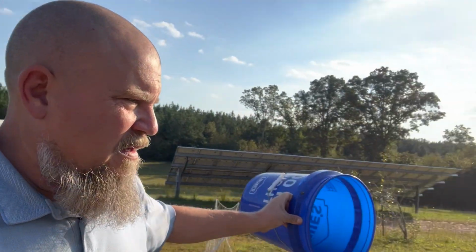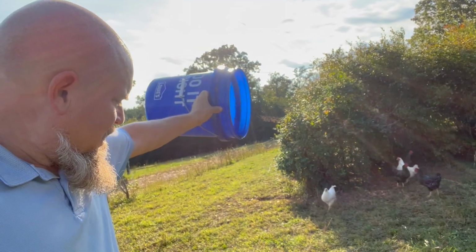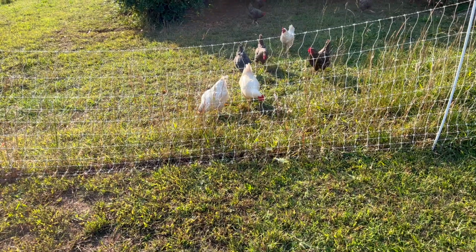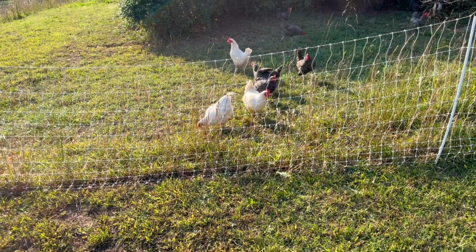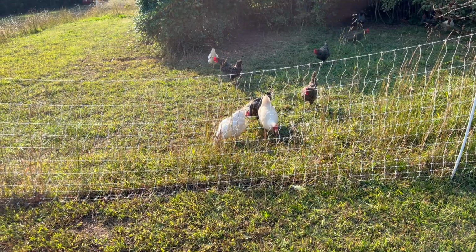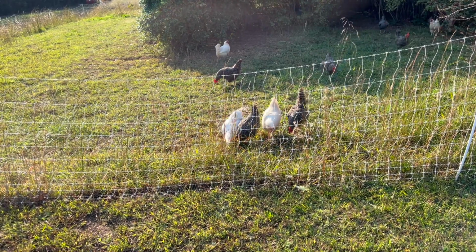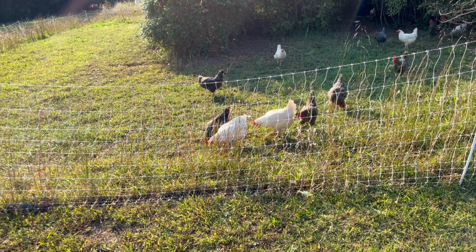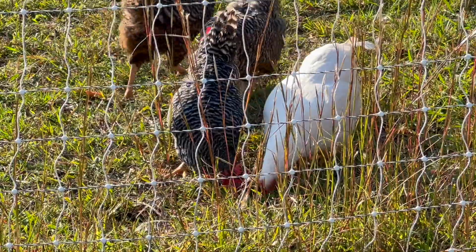Lewis suggested that we throw them to the chickens. So I'm coming out here to see if the chickens will enjoy the beetles. They're starting to see them. One of them is munching down. Now some other ones are starting to get in on it.